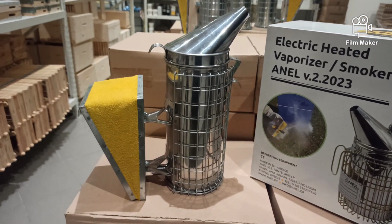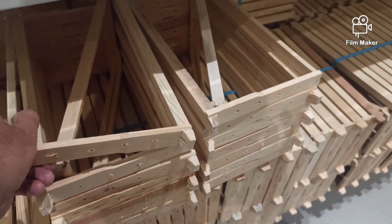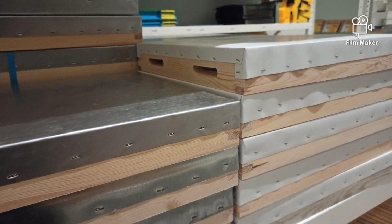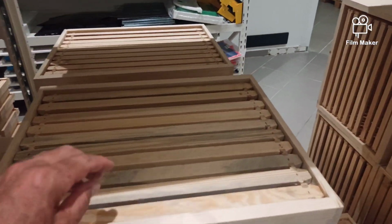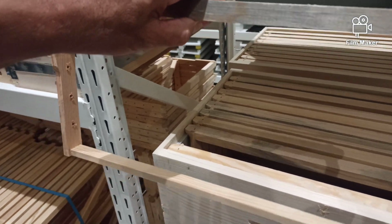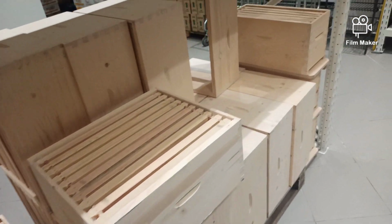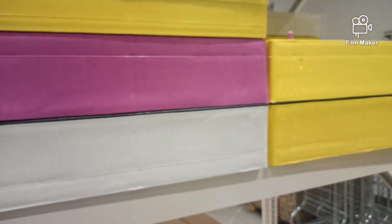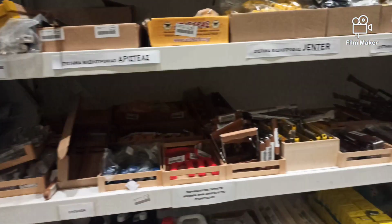A smoker. Look at this. Beehive kits. Wow, look at this, Benna. See? The bees, they make the honey in here. Wow. I've never seen this before. Oh, you can get different top colours, look. Green and blues. Wow, this is incredible.